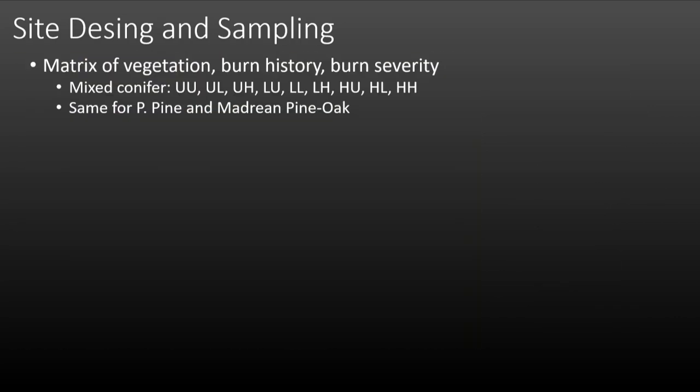And so this is this whole jumble of letters. This is kind of the combination of factors, with the first being the U for unburned, L for low, and H being for moderate or high severity. And so we could pair this historical fire history with fire severity. Again, probably right in the center, that low is probably a reference state that would represent kind of the normal soil system. And the most weird or unique would be those that have been hit by high severity and those that have been unburned. Fire is a completely natural part of these systems.